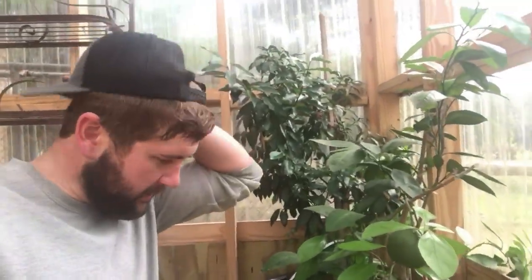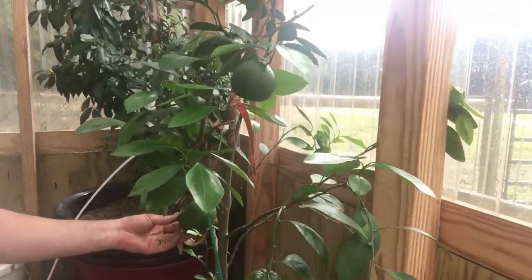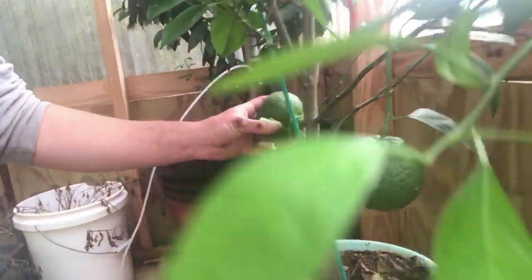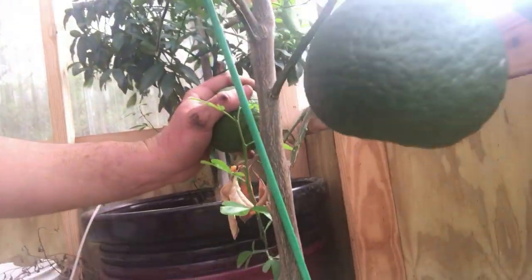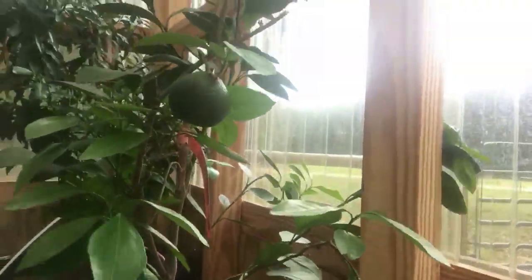I guess this is update central for our vlog today. Here's some of the tangerines and oranges that you haven't seen. They're growing great. We've got about 4 or 5 on this bush. We thought we lost this bush last year. Look how big this one is. I can wrap my whole hand around it. Here's another one right here. Another one right here. So we've got 3 on that one.